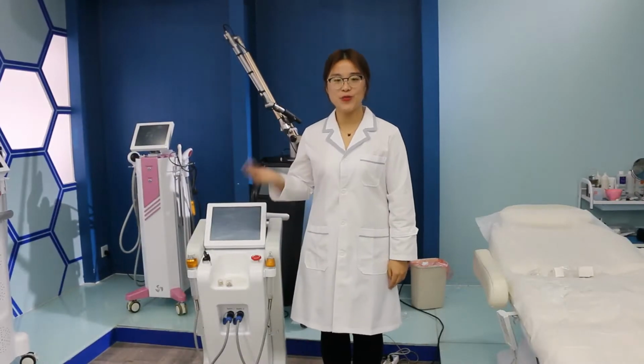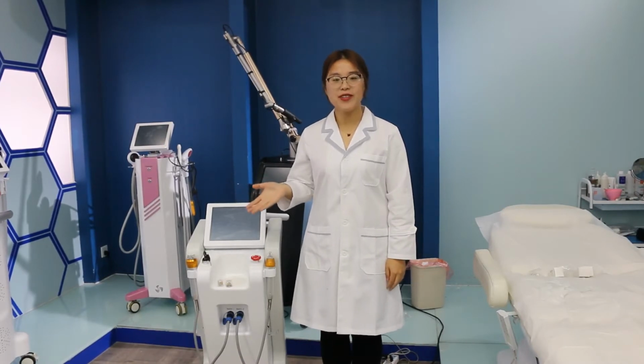Now let us introduce this machine. The radio frequency microneedle machine has two handles. One handle is the non-invasive handle without needles. It mainly treats the epidermal skin layer, the skin surface. The radio frequency energy mainly stays on the epidermal layer to do daily skincare. So it mainly removes superficial fine lines and superficial wrinkles.